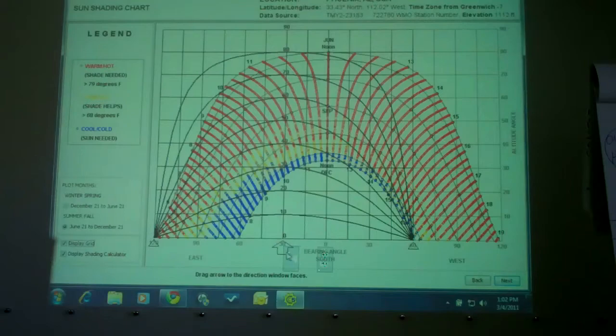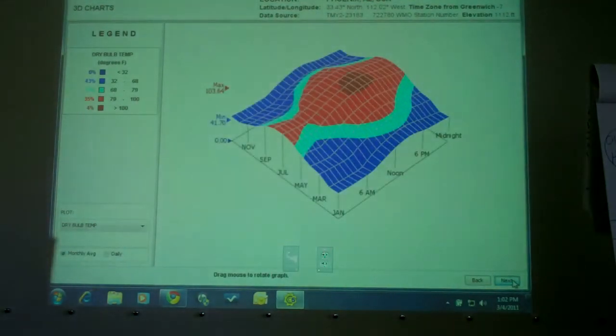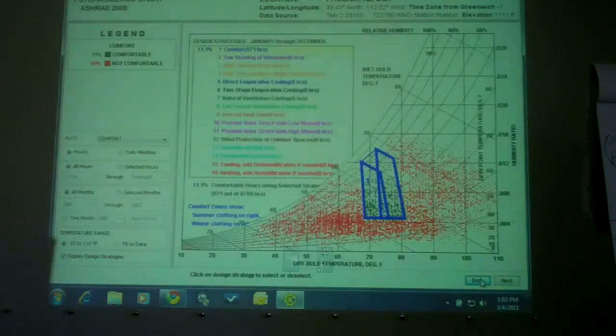Direct sunlight penetrates into the building. We'll let the R value of the wall take care of the rest. Of the wall. Yep. Alright, so I'm not going to bore you with any more of this. One last item that I want to show.